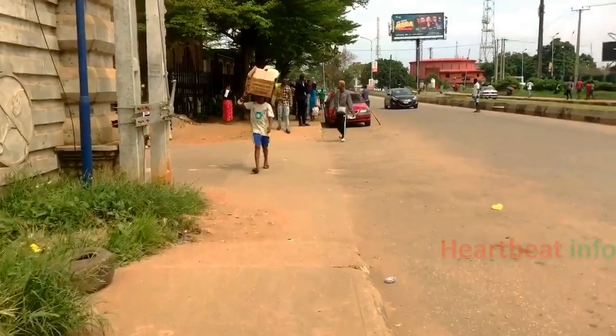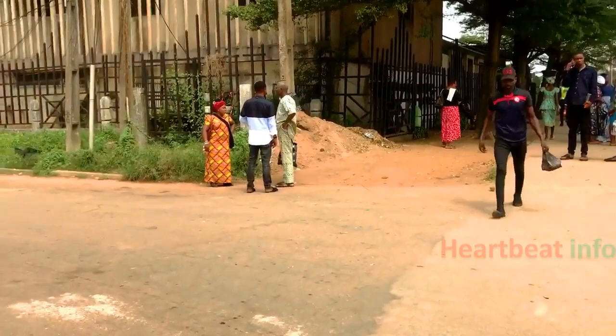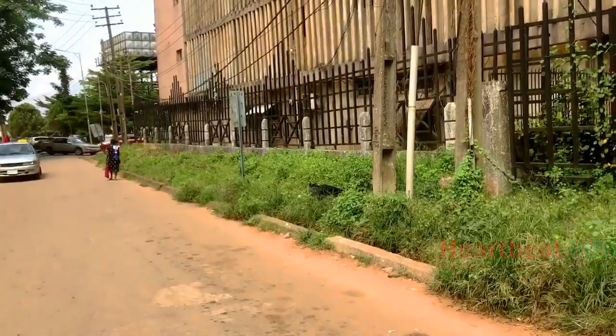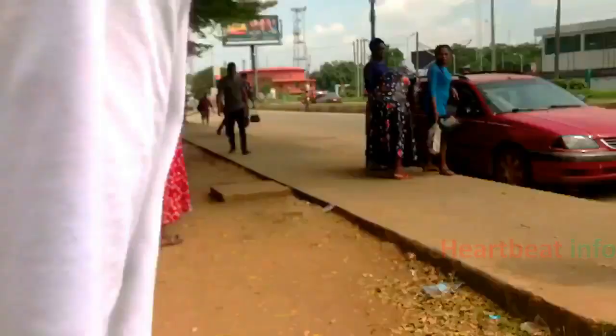Now this road at our left is called Plymouth Road. This road is the one facing the Oba of Benin Palace, but we're not going to pass here. What we'll do is take a round so that we can pass the other road, so that I can show you the Edo Recreational Garden and Parks. It's just close by, not very far from here.